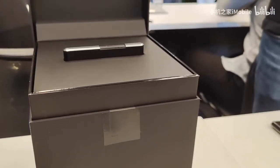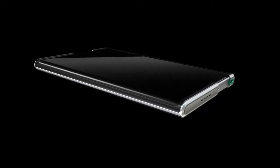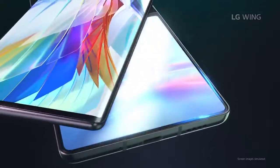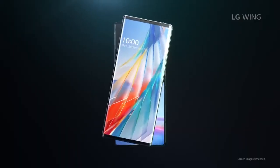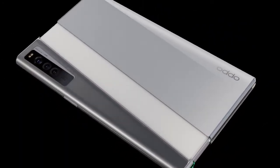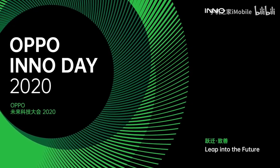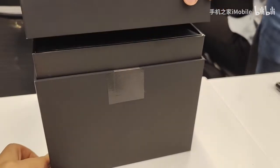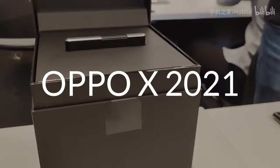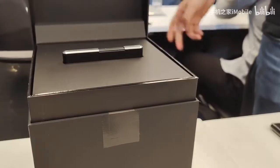In recent times, we have seen most of the smartphone companies striving to increase the screen real estate that they can provide for their customers, including the Samsung Galaxy Fold, the LG Wing, and now Oppo is the latest to enter this game of expanding phone screens. Yes, in the recent Oppo Innovation 2020 event, it unveiled the prototype of the phone with a rollable OLED screen, Oppo X 2021.